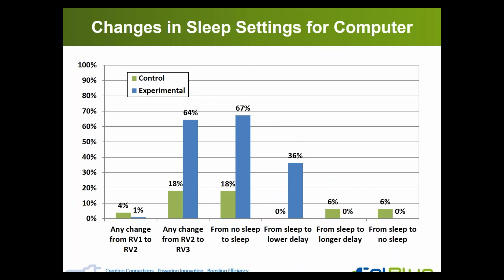So here are the big results. The first two, we're looking at whether there's any change in that beginning baseline period versus in the experimental period, and we're seeing exactly what we would expect. There's a lot more change between the second visit and the third visit, particularly for the experimental people. So far, so good. That third set of bars, these are the people who had sleep disabled, and which ones of them then enabled sleep. And we see exactly what we want to see.